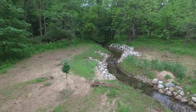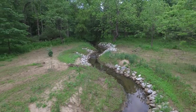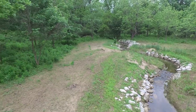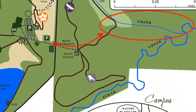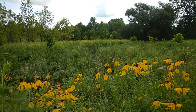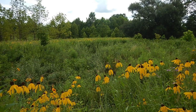Although the channel is now beautifully meandering, trees and other plants will take time to come back, and animals will follow shortly after. Visitors are welcome at the stream restoration site along Fox Creek Trail, so go see for yourself how healthy the stream looks now. Also, be sure to come back every now and then to watch as the environment continues to grow over time.